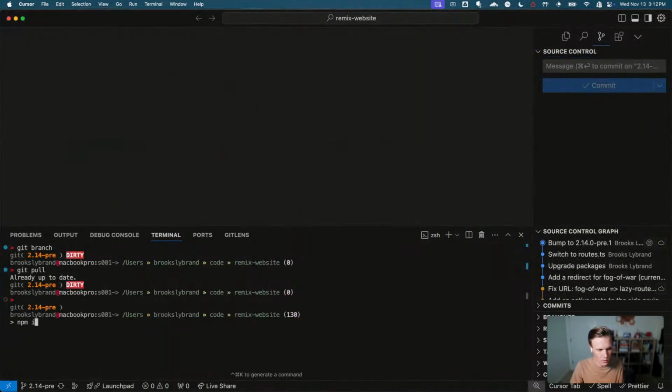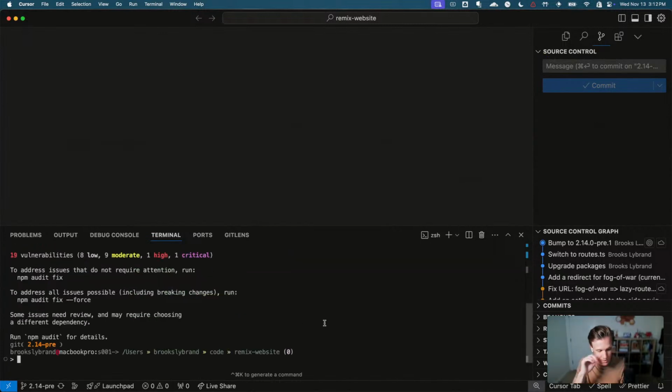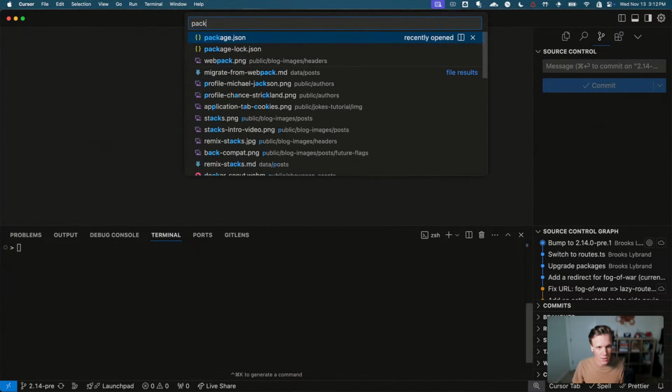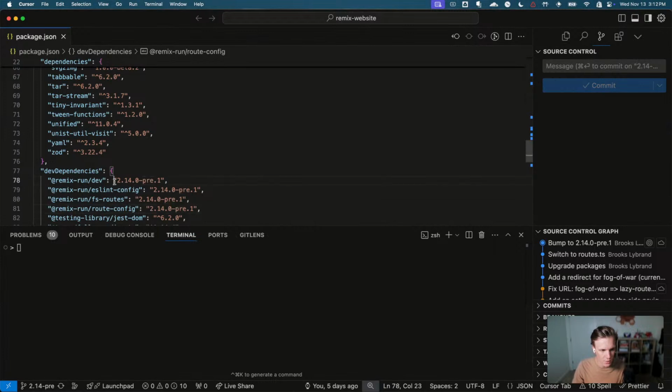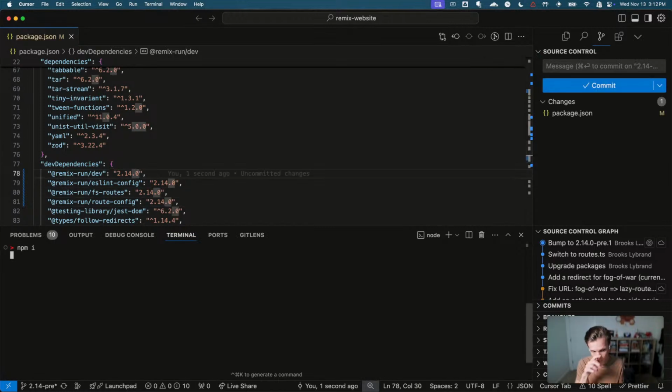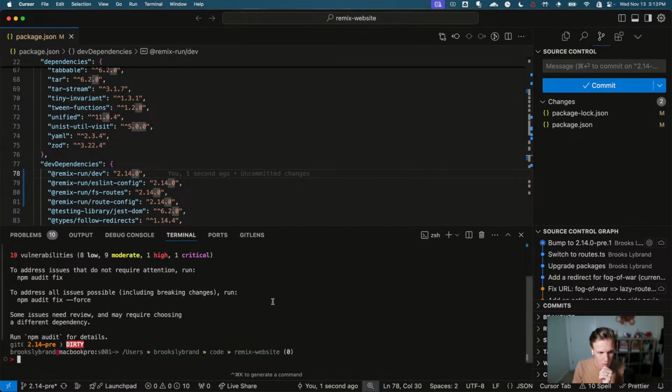All right, so we're going to install the latest. Yes, putting up Matt as the sacrificial lamb. That's correct. All right, and then we're going to go to the package.json and all of these 2.14s, I'm just going to replace with, just get rid of the pre part, and then we'll do another install. Everything should be good. All right. Some random warnings, but those don't really matter.